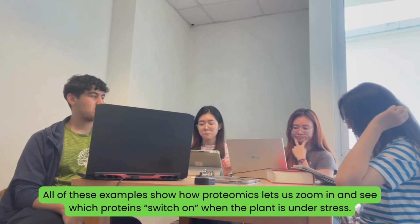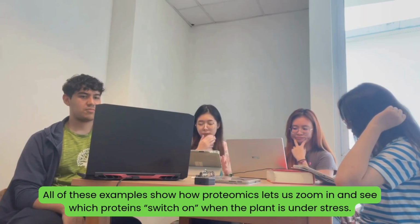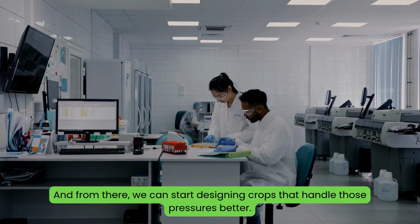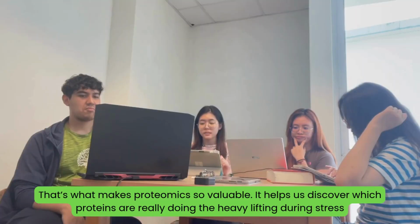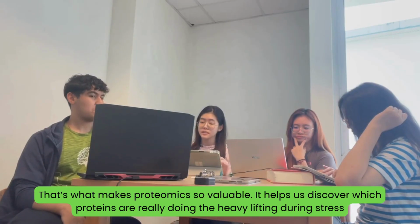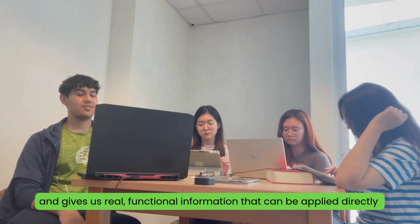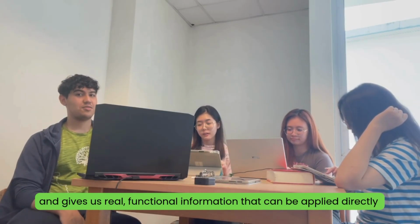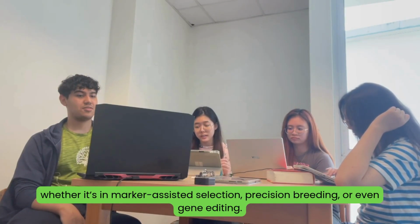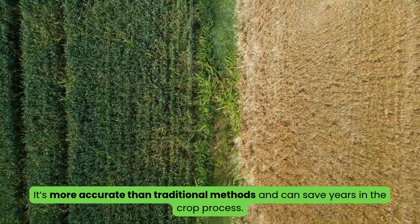All of these examples show how proteomics lets us zoom in and see which proteins switch on when the plant is under stress. From there, we can start designing crops that handle those pressures better. That's what makes proteomics so valuable. It helps us discover which proteins are really doing the heavy lifting during stress, and gives us real functional information that can be applied directly, whether in marker-assisted selection, precision breeding, or even gene editing. It's more accurate than traditional methods and can save years in the crop breeding process.